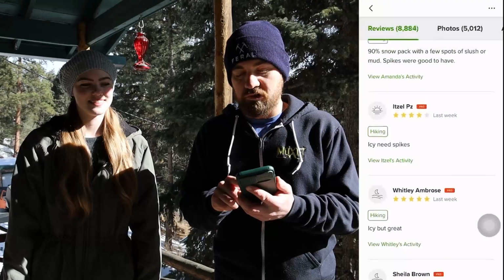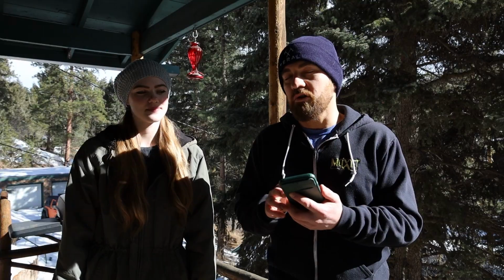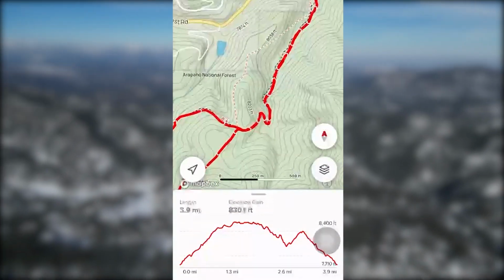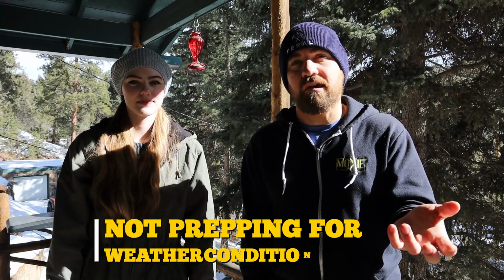But I love the All Trails app. Check out who's been there recently and what their experience was like. Also, you're going to be able to see length of trip, how long it typically took people, and all that, as well as if people rate it easy level, medium level, or expert level.